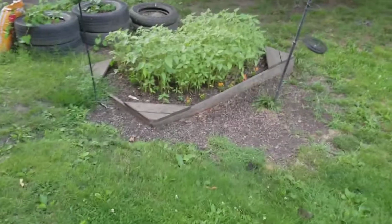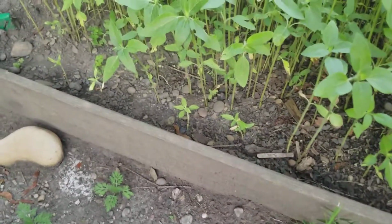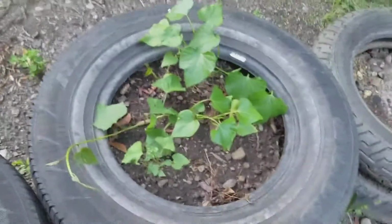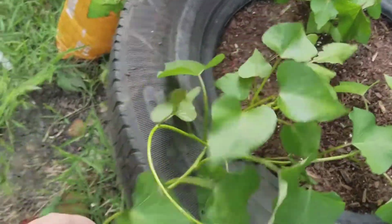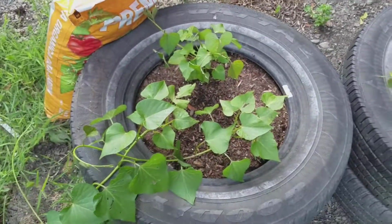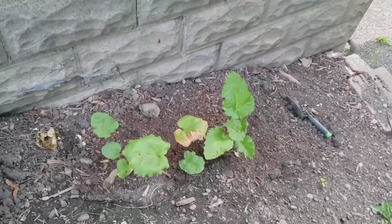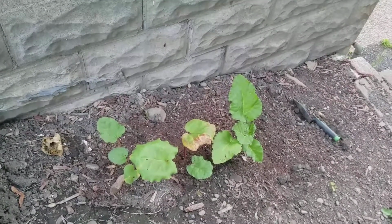Over here our sunflowers are doing really well. I actually just planted a couple giant sunflowers in the back. They're still teeny tiny down here, but these are the giants. These are my sweet potatoes. As you can see, they're vining out really nice, looking really good. I'm really happy with them. And here is my rhubarb. It's not doing too much, just kind of chilling.